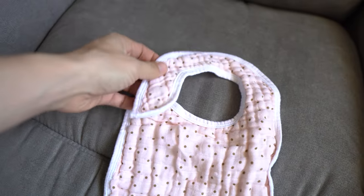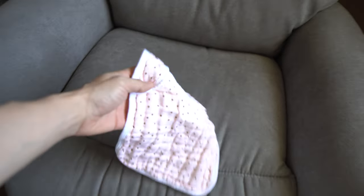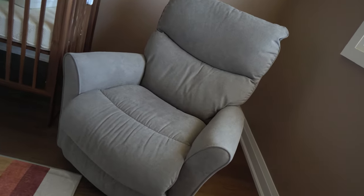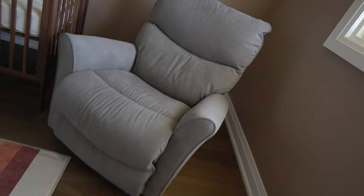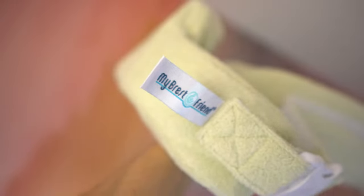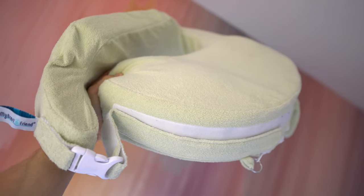Bibs are good too because when you're bottle feeding them, they get food everywhere. And then you got to change them. So bibs are good. And then also a La-Z-Boy recliner rocker. It's come in very handy, very comfortable. Also have the My Brest Friend feeding pillow. That comes in handy for taking the baby's weight off mom's arms.